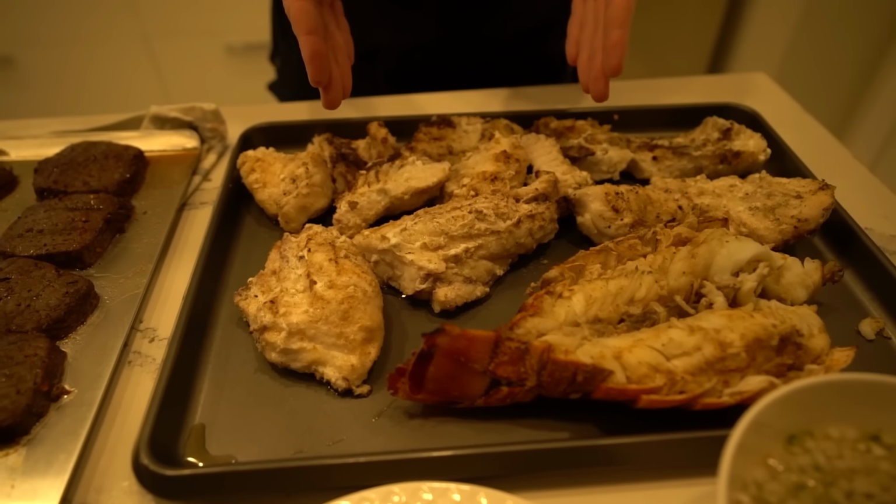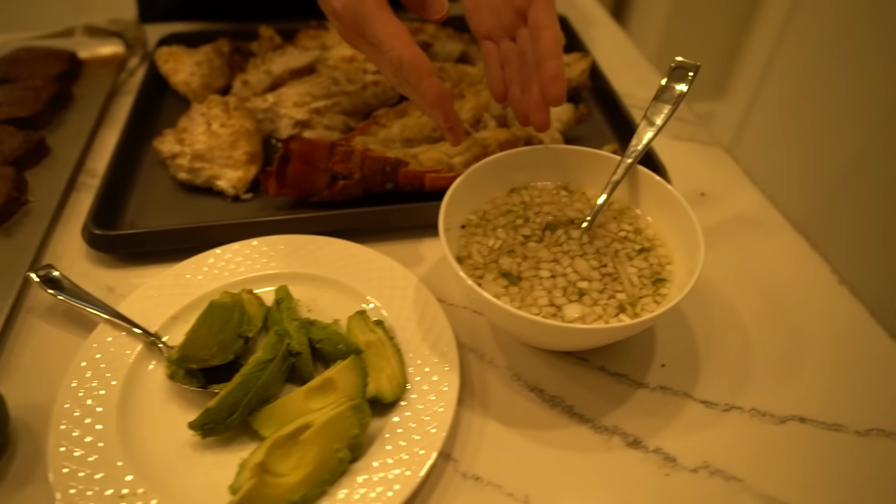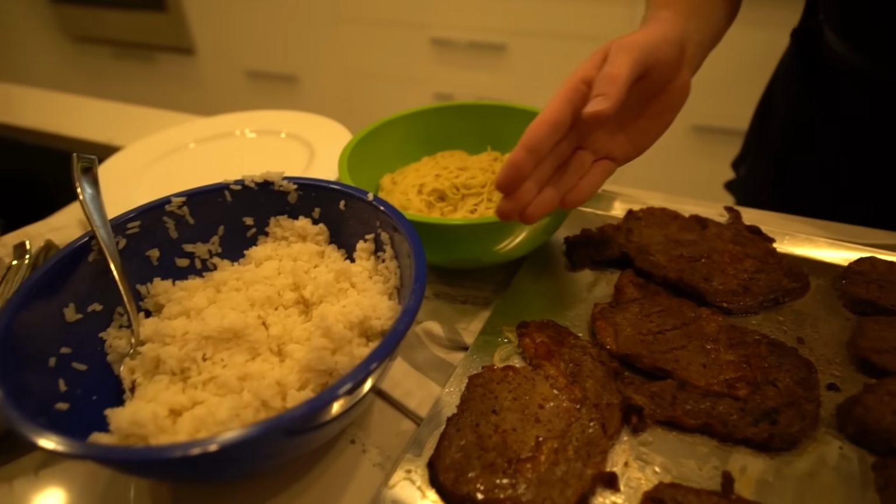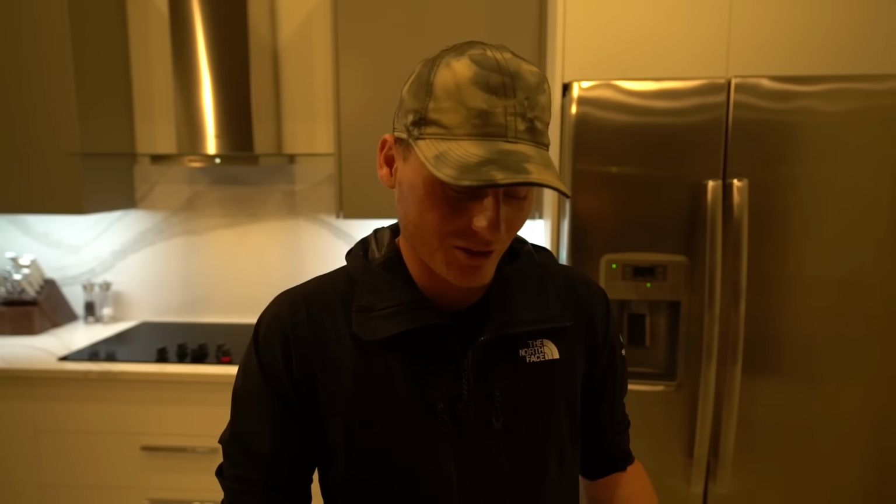We got some fish I caught, got some avocado, and some dipping sauce that our neighbor made for us. We've got some steak here, some noodles, and some rice. And I will say I need to improve my cooking abilities because I'm not really all that great, but it's all good because it's gonna taste amazing.